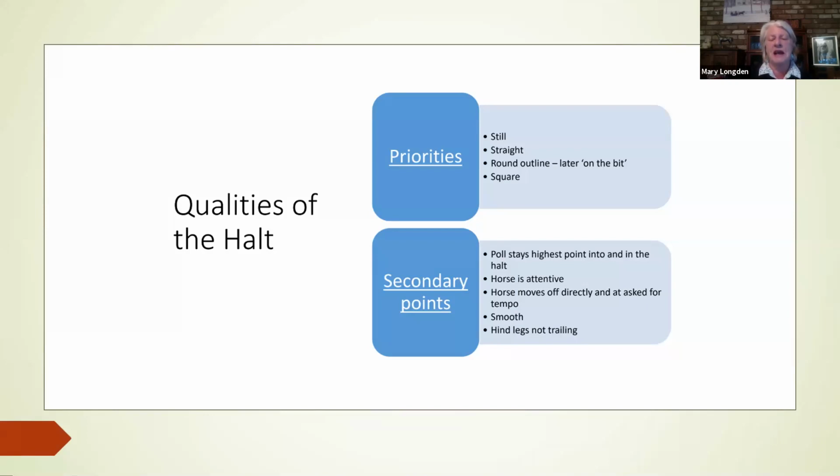Now, the secondary things are that the poll stays the highest point into the halt, in the halt, and in the move off, and that the horse is attentive and not looking around. It's a shame, riders, when you do a really nice halt and then you go to salute and you let your horse put his head to one side and look at something. The horse has to be attentive. The horse's face has to stay facing the C judge.